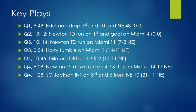As I said, the Patriots were so terrible in the red zone last year, so you like to see them get off to a good start there. And Newton, obviously, his ability to run it was key there. And then the third quarter, also, 10-14 to go, he ran it in.